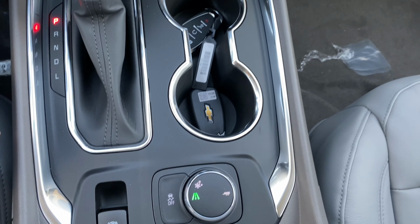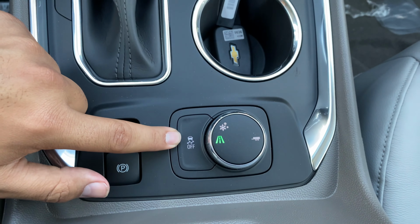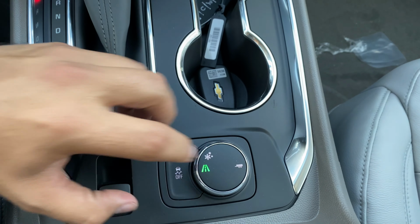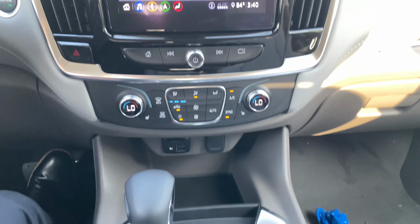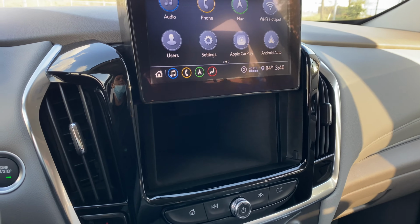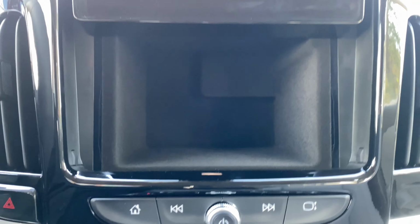You have 2 cup holders, electronic parking brake, traction control. You have your remote selector. You can choose between normal, sport, and tow. You also have a secret storage behind the screen, padded storage.